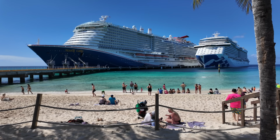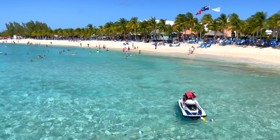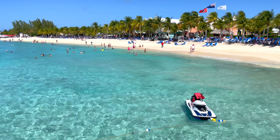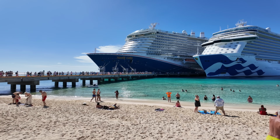It's time to begin exploring here in Grand Turk, starting with this beautiful beach right here that's against the cruise ships. This is gonna be a great place to chill, relax, get those photos with your ship, and in my case, do a little bit of beach walking, or actually beach combing.